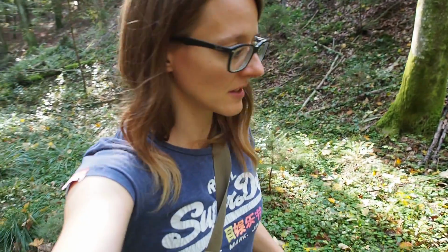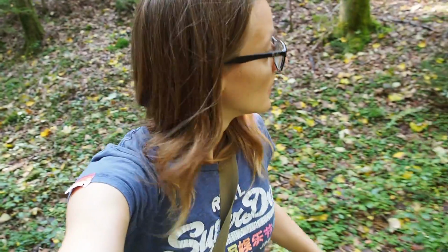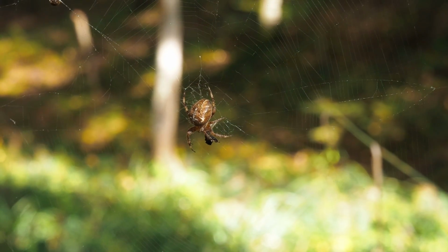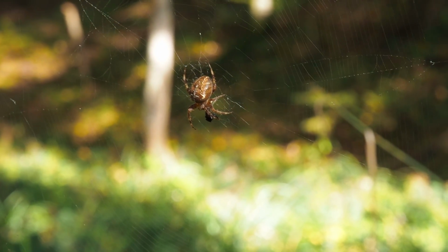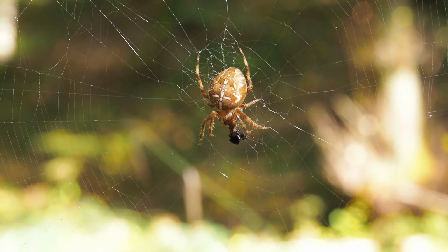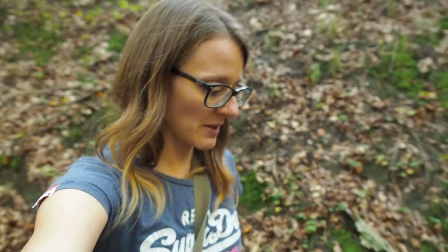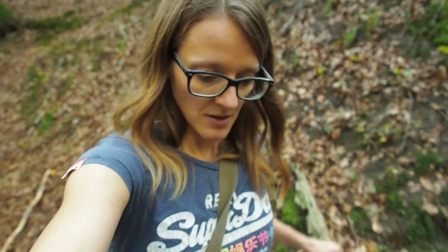Okay, we are seeing a lot of mushrooms, but not the right ones. We are especially looking for chanterelle and bolete mushrooms, but they are hard to find sometimes. We found a spider and she's eating some kind of insect. Here it's getting really steep now, so we have to walk in the middle of the creek.